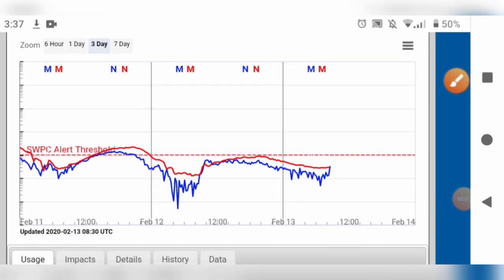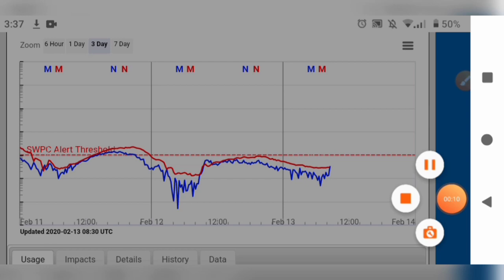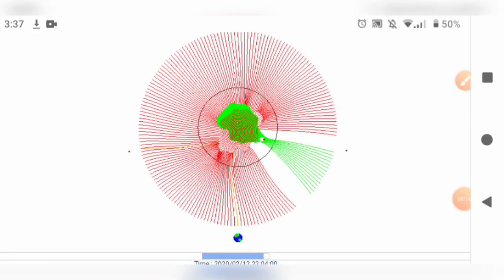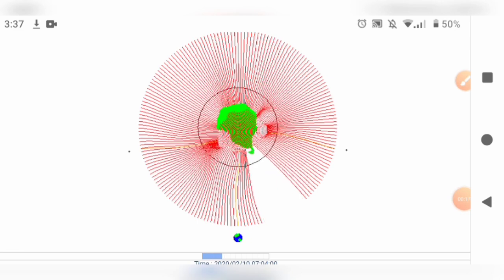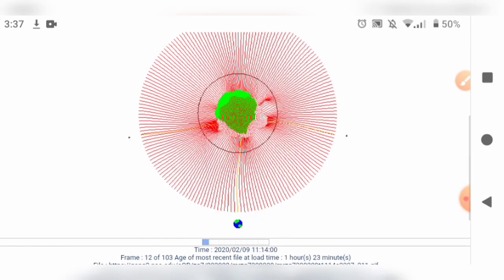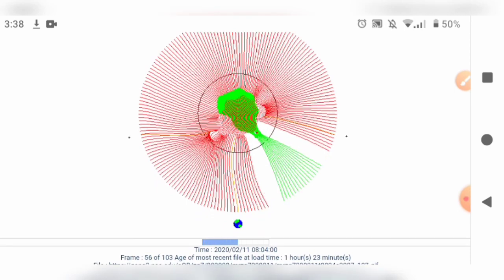And there is 3 days of the GOES electron flux dropping down below alert levels, and we're expecting to see this drop off a little bit throughout the day today. And next we'll look at the Gong 2 data here, top view ecliptic plane field plot. That is a lot of magnetometers to get that 1 hour and 23 minute old data.